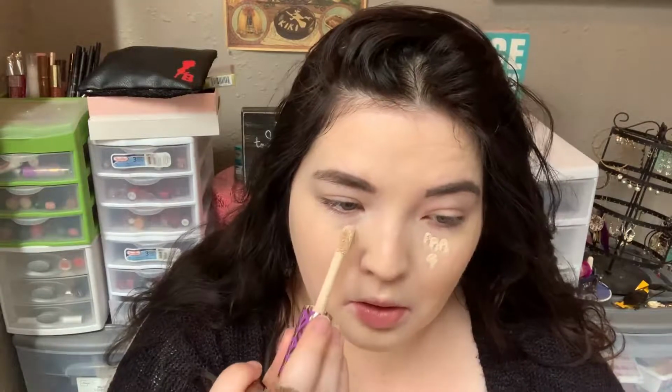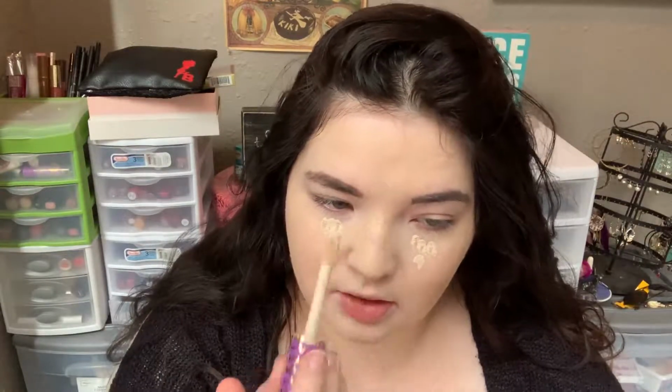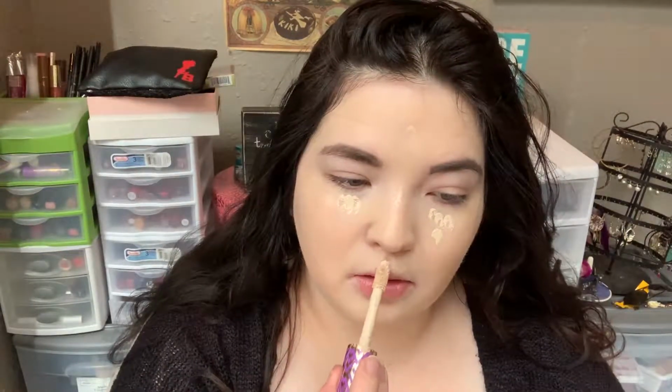I'm gonna go ahead and do my concealer now. Didn't mean to do that. I am using the Tarte Shape Tape, which usually is my go-to for recently, but I'm gonna use the same brush and just blend that out. Putting it on my eyelids as well.